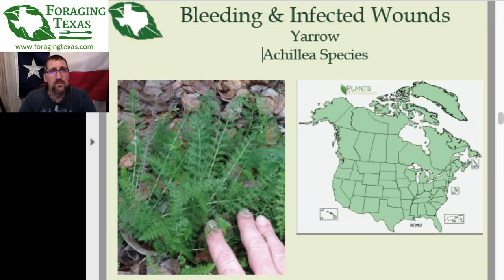Okay, so back to yarrow. As you can see here, when I describe the leaves as feathery, this is what I'm talking about. They're very, very, very fine. If you go to the Foraging Texas website, you will see a magnified version of them. They just keep getting split more and more and more, almost a fractal sort of plant. It's found all over, including Hawaii, but all over North America, which is really handy.